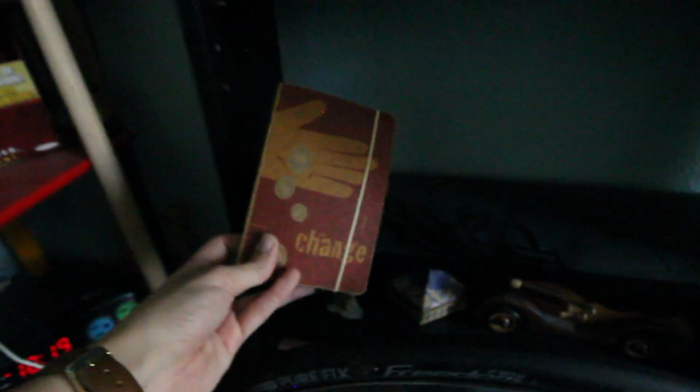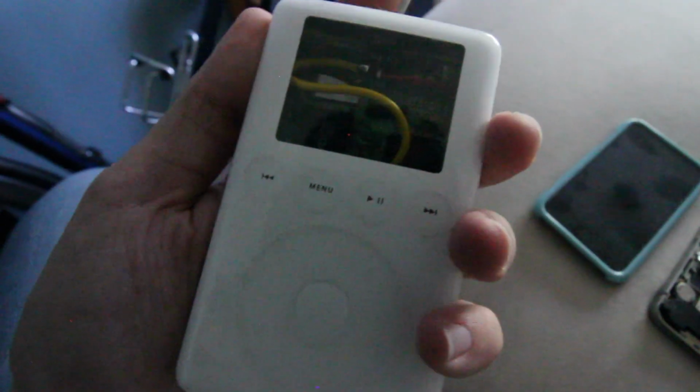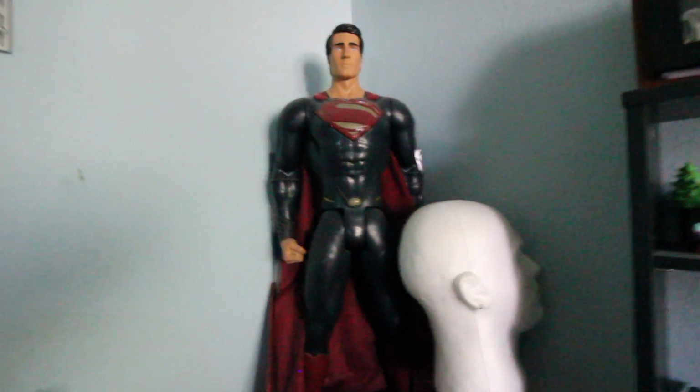More sentimental things, and then this little miniature scrapbook thing that I made in middle school. A stack of old electronics. We have my iPod, an old iPhone that was run over by a bus, and then this thing that my sister made. This was Jeffrey. This is a huge Superman that my dad bought me.